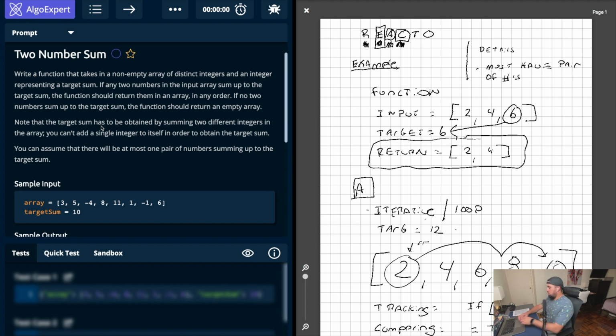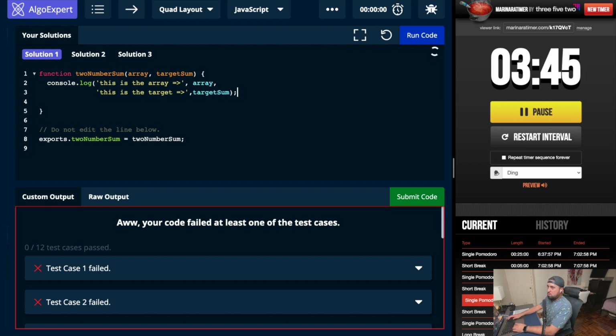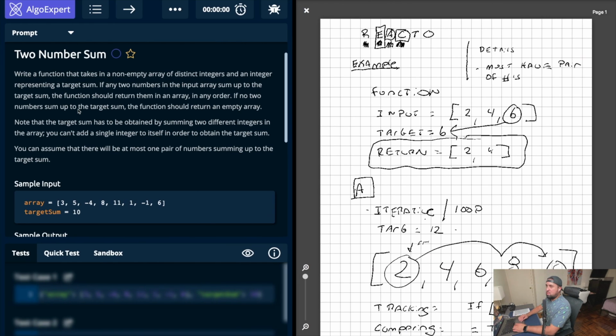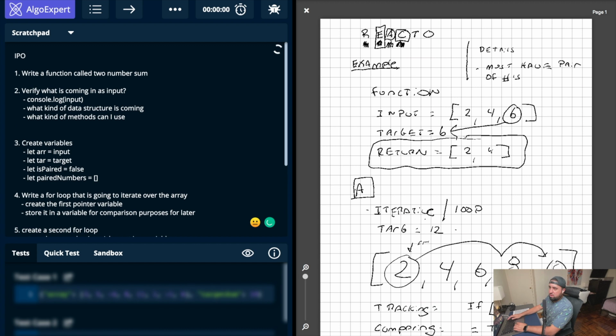Okay, so I kind of read that wrong. It's saying if none of the numbers add up, then return an empty array. So we catch that later on. So 2.5 is not needed actually. So if I go back to my scratch pad, all right, I don't need 2.5.